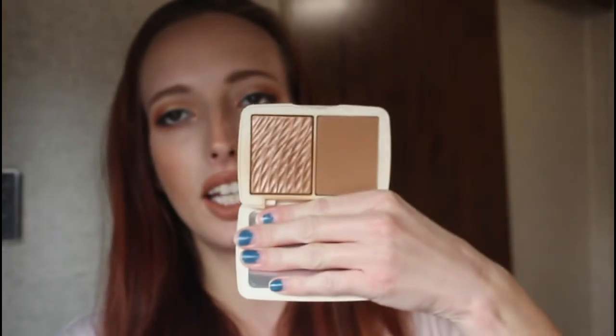Let's move on to my next stash of products I'm going to bring closer to me. I got the Cover FX Bronzer Duo in the shade Sunkissed Bronze. It is a little bit deep. I believe I got either the lightest or the second lightest shade they have, but it does blend out beautifully, especially if you use a light hand, and I especially love the glowy side.